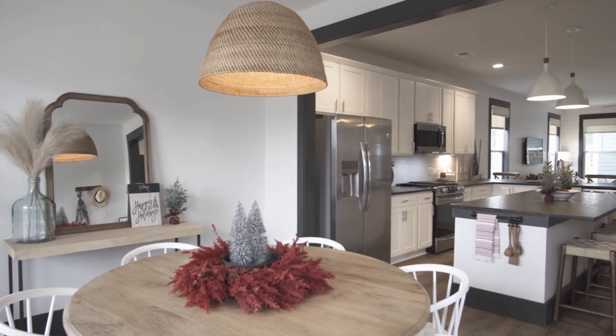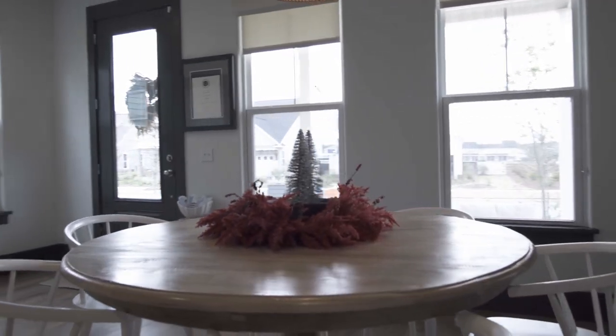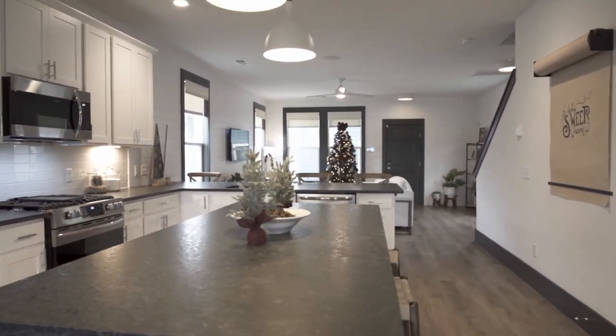When you enter, you are greeted by a beautiful living room area that leads to an efficient kitchen and dining room area. This is the perfect place for a starter home or someone who's downsizing. Enjoy the tour.